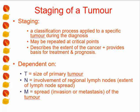So we're back to this whole staging idea. We look at this usually at the time of diagnosis and then repeat it through to judge the effectiveness and efficacy of treatment. It describes the basis of treatment, and this is where prognosis comes in. And those are all statistical probabilities. So T, N and M. T is the tissue, and it's really the size of the primary tumor and where it's located. N is if it spreads into the lymph nodes. M is if it's metastasized distally.